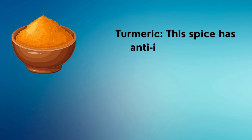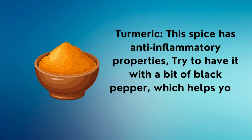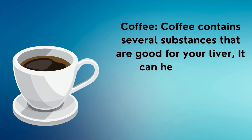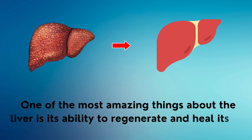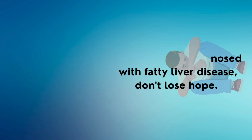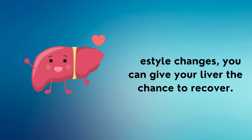Turmeric. This spice has anti-inflammatory properties. Try to have it with a bit of black pepper, which helps your body absorb it better. Coffee. Coffee contains several substances that are good for your liver. It can help reduce inflammation and protect against liver fibrosis, scarring. Remember, your liver can heal. One of the most amazing things about the liver is its ability to regenerate and heal itself. If you've been diagnosed with fatty liver disease, don't lose hope. By making healthy lifestyle changes, you can give your liver the chance to recover.